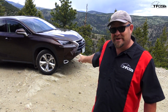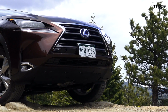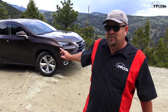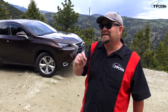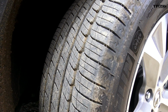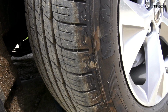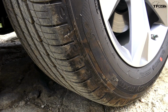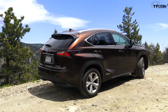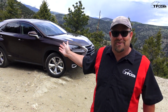First of all, the approach angle is surprisingly good at 28.7 degrees. Also, its ground clearance is okay at 6.9 inches. And if you notice the wheels and tires, that package is 18-inch wheels with Michelin rubber surrounding it. They're supposed to be mud and snow, but they really do look like they're a little bit happier on the street. And on the street, actually, the overall handling is pretty good. Now, in terms of the rear end, that's a 24-degree departure angle. Once again, not bad, especially for a crossover that's a cousin to the Toyota RAV4.